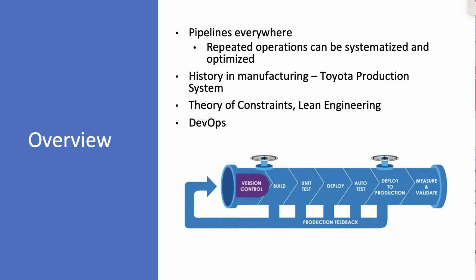Lean engineering in particular was invented in MIT, and we'll take a look at the authors of lean engineering. And finally, we'll look at DevOps that has given rise to some companies being 400 times faster than others in speed from idea to deployment.